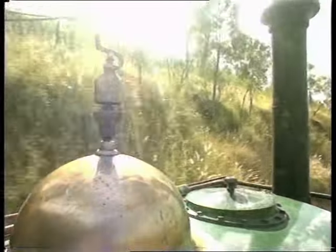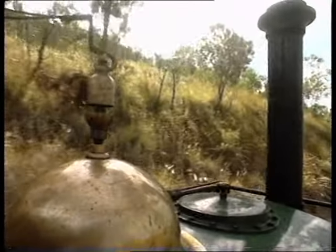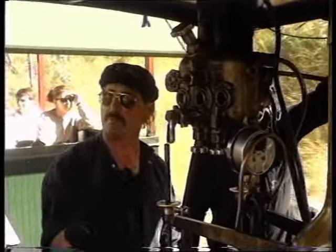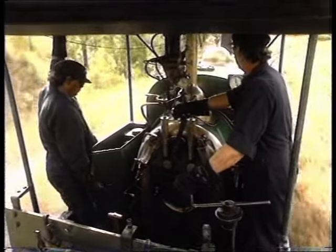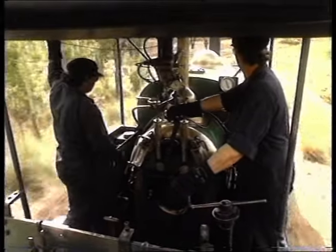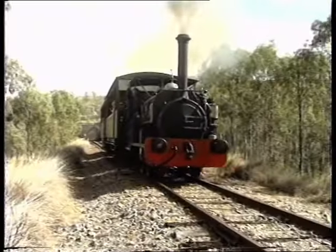Now I can report that the little loco is running. It really is an experience, whether you love steam or not. It's really an experience to have a ride on it. And I'm sure if you talk nicely and you are interested in steam, you can have a ride on the footplate.